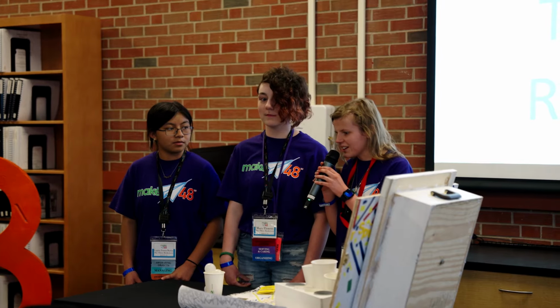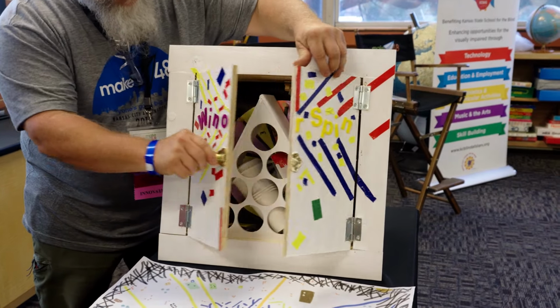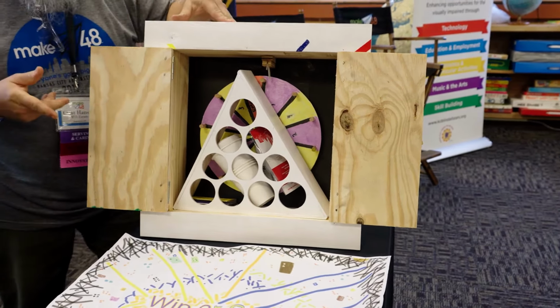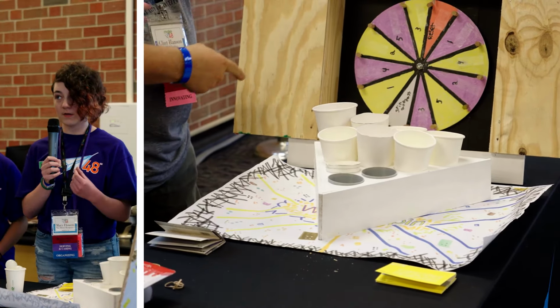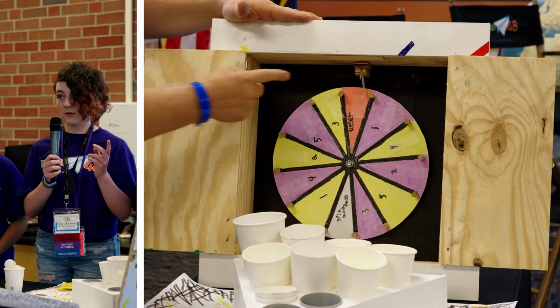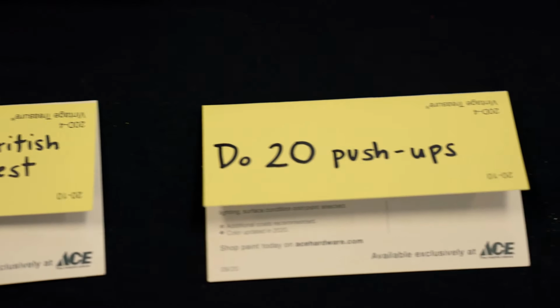Today we are here to tell you about our new game, Win or Spin. Each player will have 2 shots at making sure they can get into a cup. But if you don't make any of your shots, you have to spin the wheel of displeasure. This wheel involves numbers and colors. The corresponding number and color has its own card, and it will show you what consequence you have to follow.